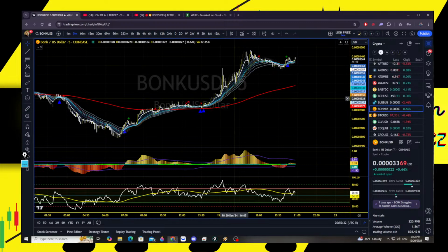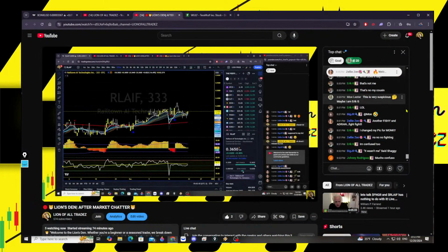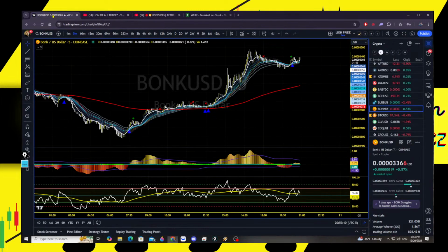And if you guys didn't know, Robinhood listed Bonk today at 3:25 p.m. Eastern Time. I got a notification on my phone from Robinhood saying that Bonk was listed officially for trading. And I'm like, whoa. That is crazy. And I never thought that would be possible. But it's like, wow, why Bonk onto Robinhood?